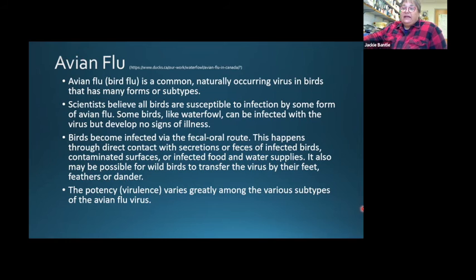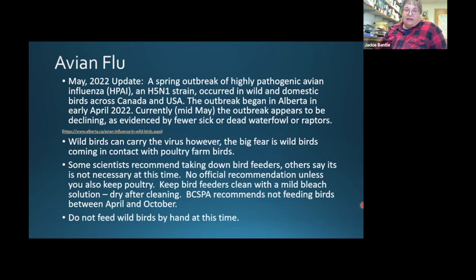The potency, or the virulence, of avian flu varies greatly among various subtypes of the avian flu virus. There are lots of different types of avian flu. It's not just one disease. So sometimes there are some very mild types.